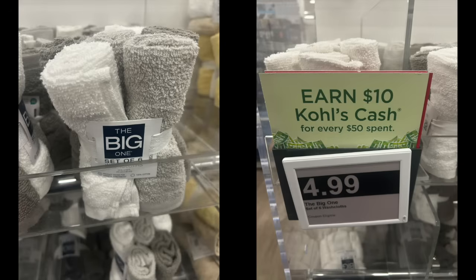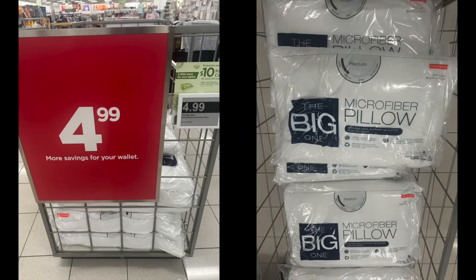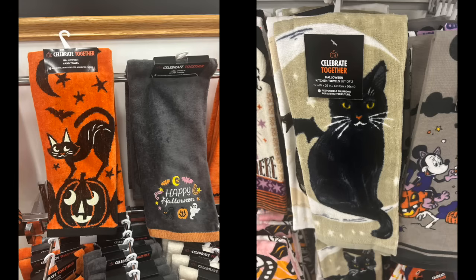I only got one. These 6 counts of these little face towels are $4.99, so that's a freebie. You don't even have to pay tax. And then these big microfiber pillows, also with that $5 coupon, it would make it free. That little paper gift card must be spent the day that it's issued. So you can't like squirrel away 17 of them and hope on Sunday you'll get like $35 off of an order. Not how it works. It has to be spent that day.